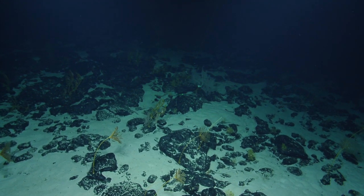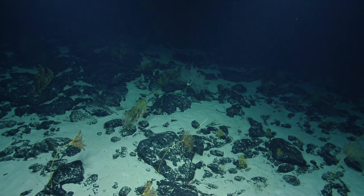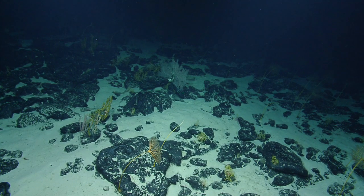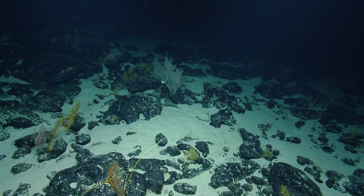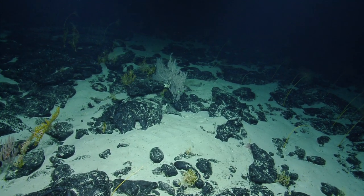Yep, as we're getting back into it, we're seeing all the things we saw before. New area. We're still exploring. There's a big coral. Nice. Let's take a look at that. Look at the size of that base. That is a big one. Big base for big currents.